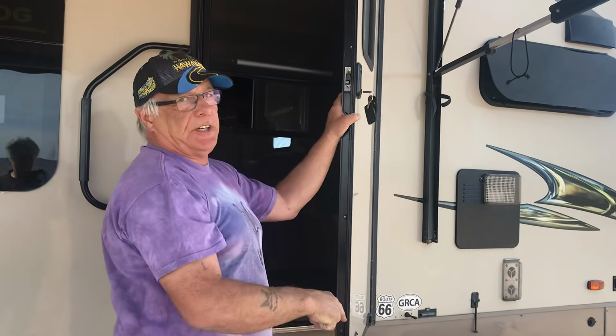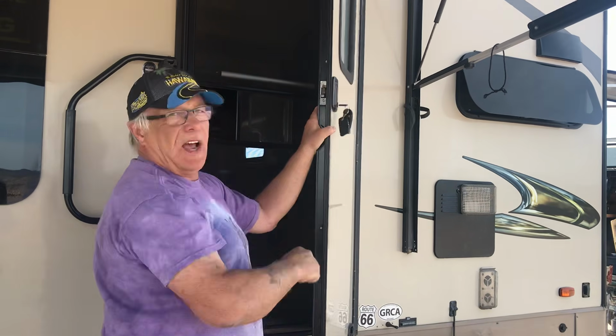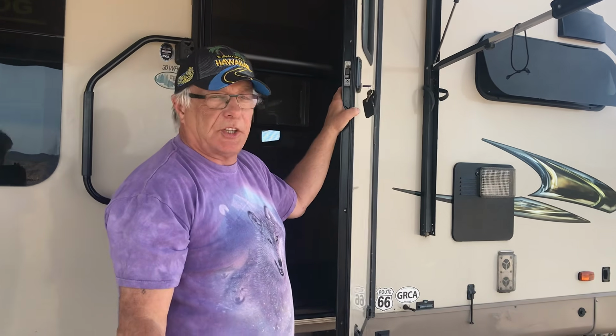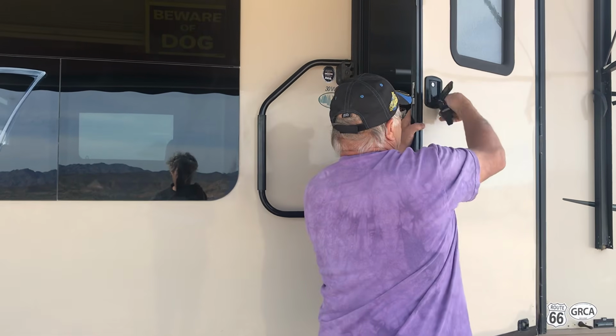This one here, you just push it in, right? Just get a wire and push that in. This one, you don't have that option. So if you want it secure, put the deadbolt on. But don't be crying to me when they break the door. Okay?